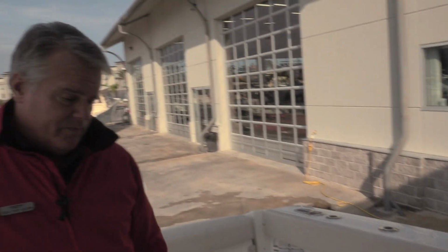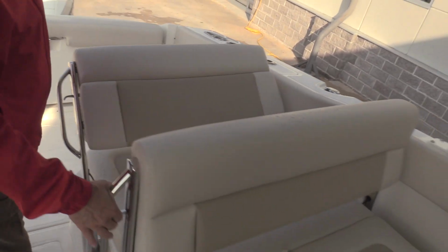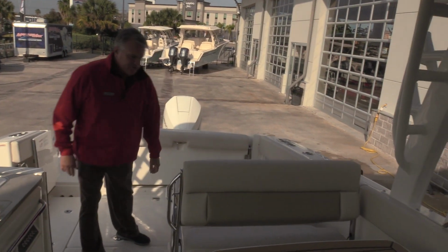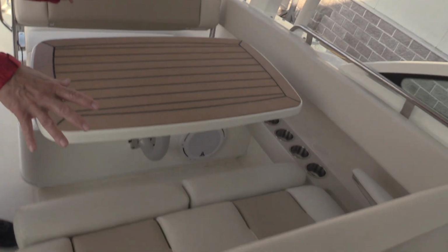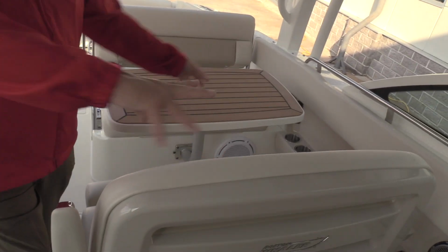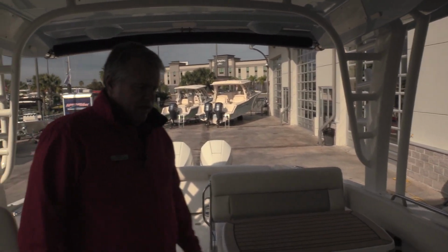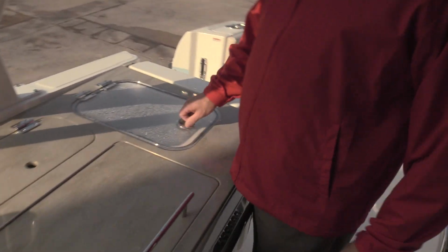This system here has won a lot of awards for Whaler. The versatility of this seating system is incredible. We've got a removable table that can actually be mounted on the backside. These loungers can be dropped all the way down. You'll notice we've got a real nice picnic area here in the shade, but you can take the table down, and this seat here actually pivots around and faces forward, so you can do just about everything with it. Really neat system.